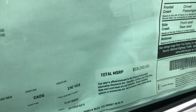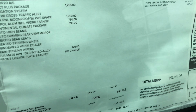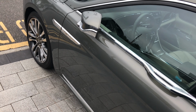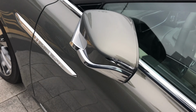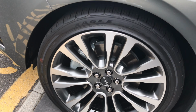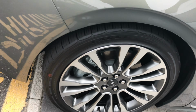The car retails for $55,000 basically, and then when you factor in tax, that's like another $3,500, another $4,000. So basically, you're looking at the cost of what the Lincoln MKS Ultimate cost. So power fold mirrors. They have a lot of chrome on this thing. Wheels look good. Those are some nice looking wheels.